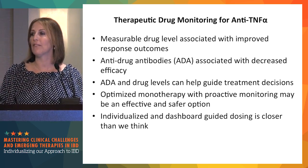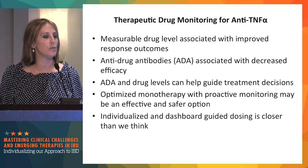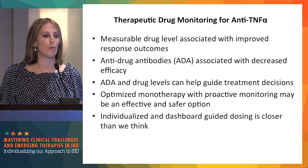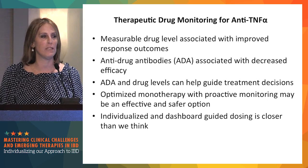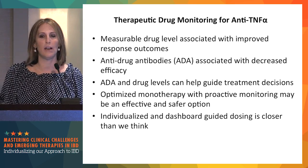So that may be the future, that optimized monotherapy may enable us to not have to use combination therapy and minimize the risk. And dashboard-guided dosing is closer than we think, and we're actually studying that in patients right now and looking at ATI-free survival at a year compared to patients who are not dashboard-guided.